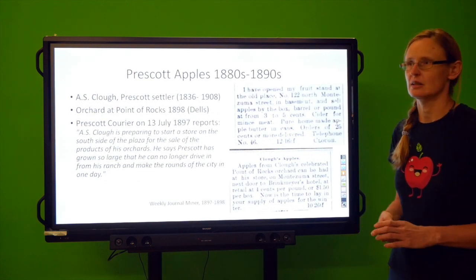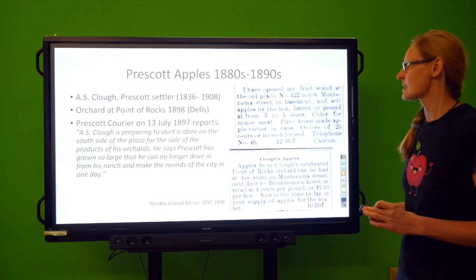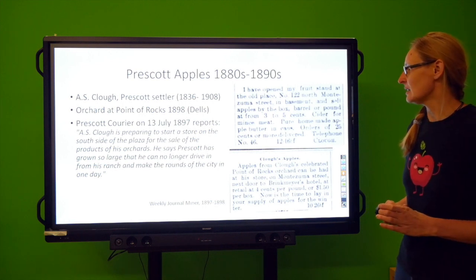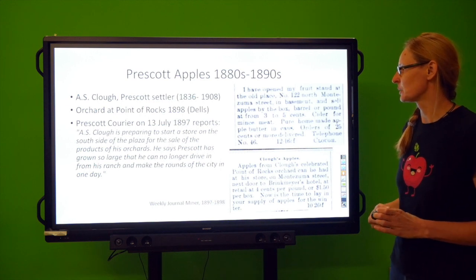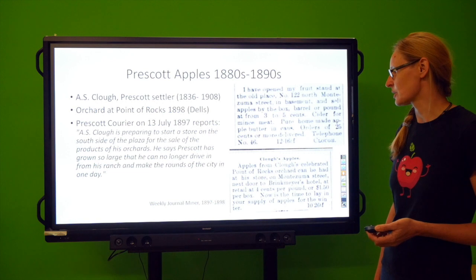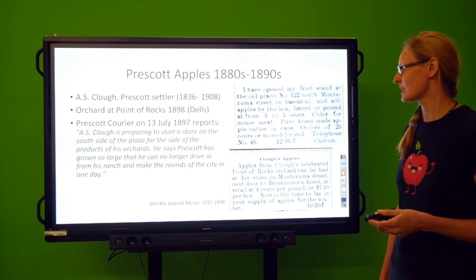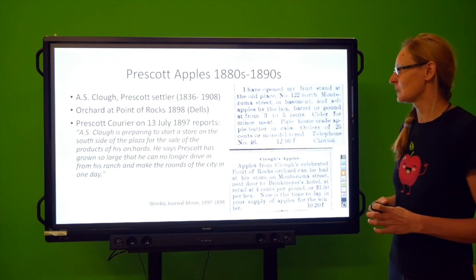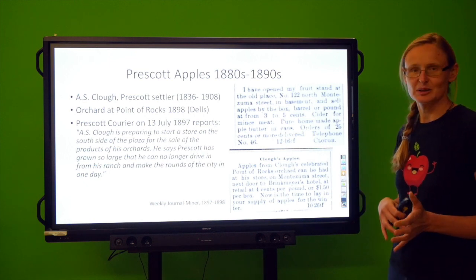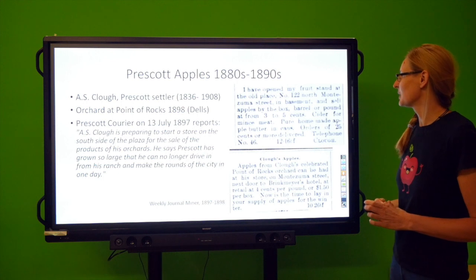So the very first commercial, so to speak, apple orchard that sold apples to the people of Prescott is Claude Orchard, and that was the orchard at Point of Rocks in the Dells. In 1897, this is quite funny, the Prescott Courier reports, Claude is preparing to start a store on the south side of the plaza for the sale of the products of his orchards. He says that Prescott has grown so large that he can no longer drive in from his ranch and make the rounds of the city in one day. So that just tells you that before he started his own little apple stand or apple store, he was taking the orders and making the rounds in the cart in the city to deliver the apples to all the houses in Prescott.